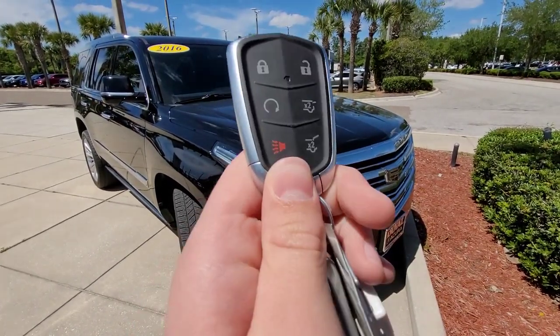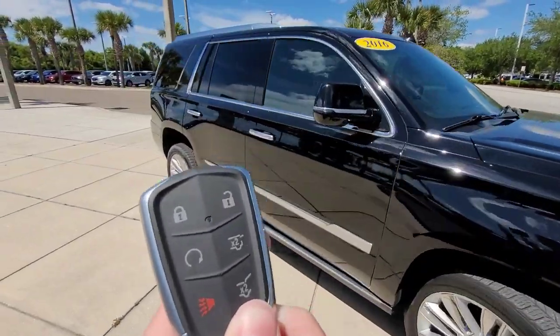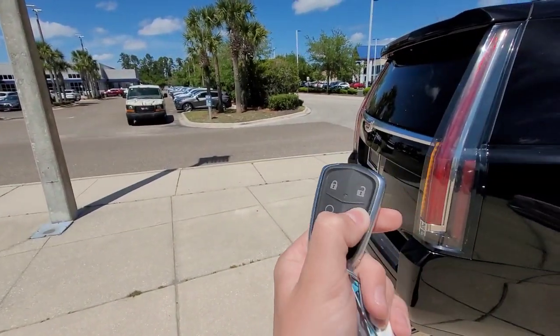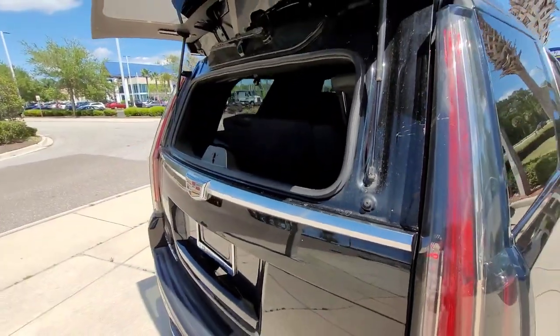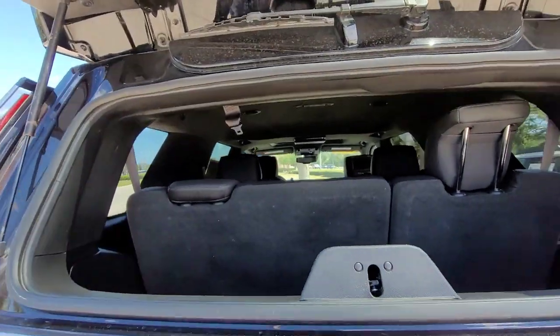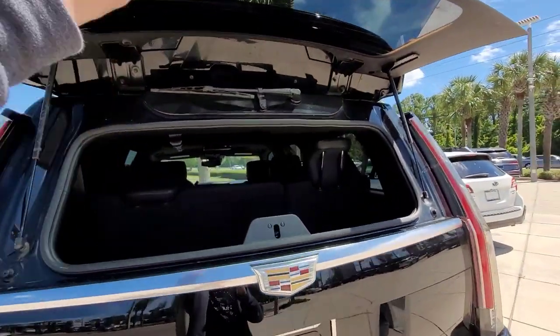Your panic button, and one interesting thing here is this bottom one will open the whole trunk. This top one will open just the glass. So this is helpful if you need to load in, you just want to toss something in, or if you have something long in the trunk, you can keep this open.